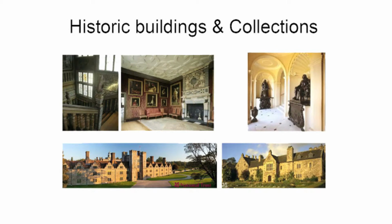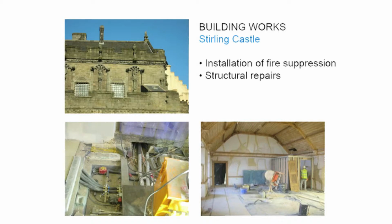Historic buildings and collections are full, as we know, of fragile objects and fragile historic surfaces. There may be beautiful wall coverings, carved staircases, and fine floors, all of which can be easily damaged if work is not carefully managed and measures and procedures put in place to protect them. Large-scale projects may involve major intervention. Here we see images of work being carried out at Stirling Castle in Scotland. A fire suppression system is being installed, along with extensive structural repairs. Work can be quite intrusive and have a major impact.